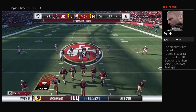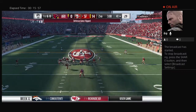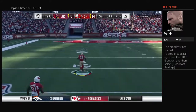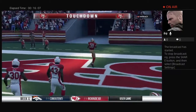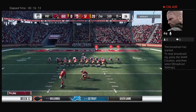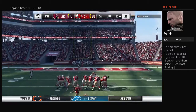Big guys up front. You know the motivational speech on the sideline is, guys, give us an opportunity. Protect the passer, create space for our runners, and let's go ahead and get these guys. A big seam, and he might go all the way. Touchdown, 49ers. Cameron Artis-Payne, his 11th touchdown of the year. And the 49ers add on to their lead.